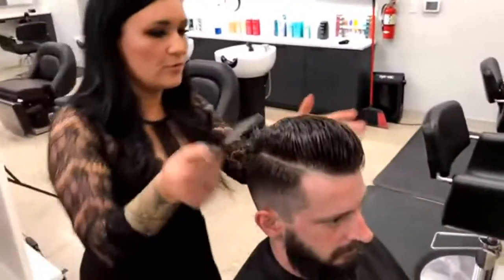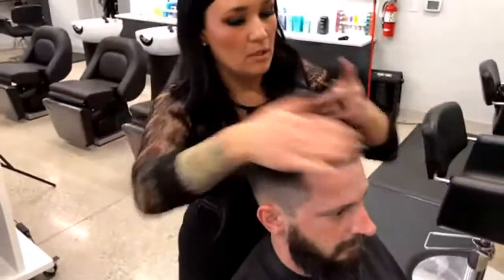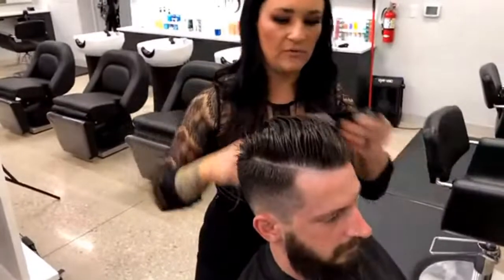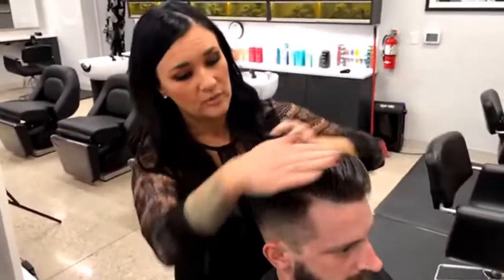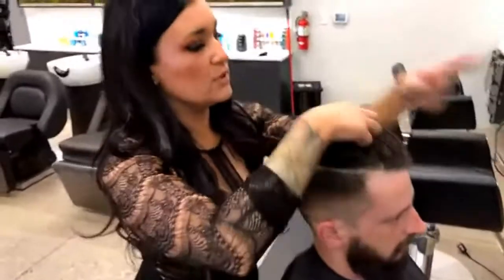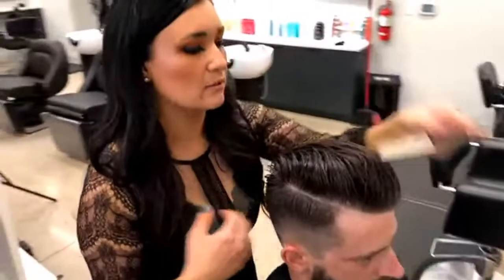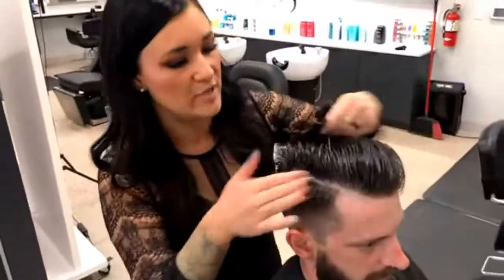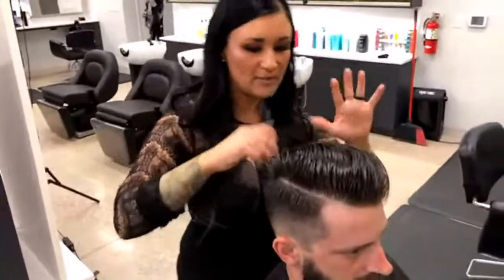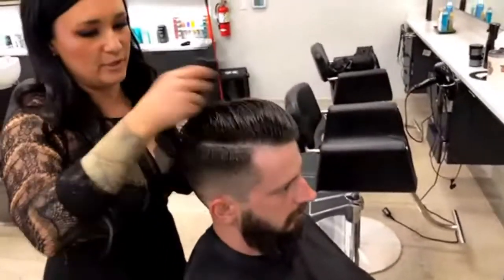So working that comb through, working that product through. I really like that we have lots of options. We've got pomades that have more of a matte finish. We've got some that have high shine. And really during the summer, I recommend using the Reuzel matte clay because what makes it matte is it's got a bit of powder in it. So if you're outside and you're sweating more, that's actually gonna kind of soak that up a little bit.